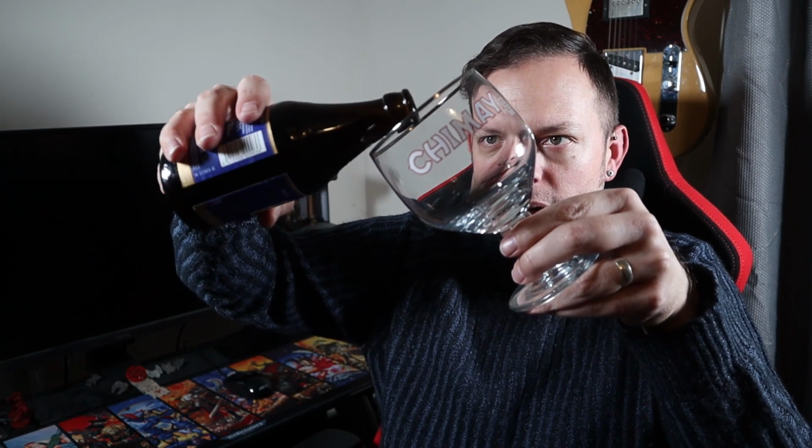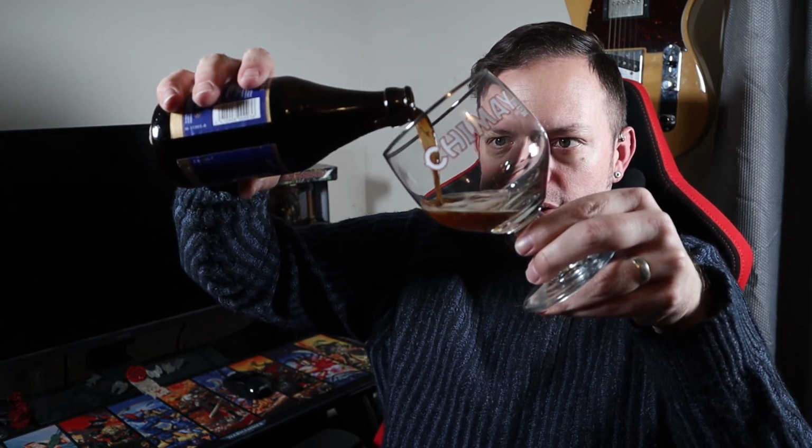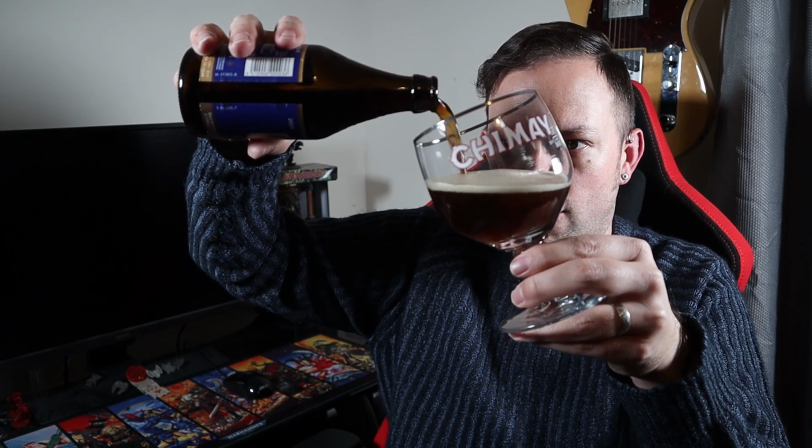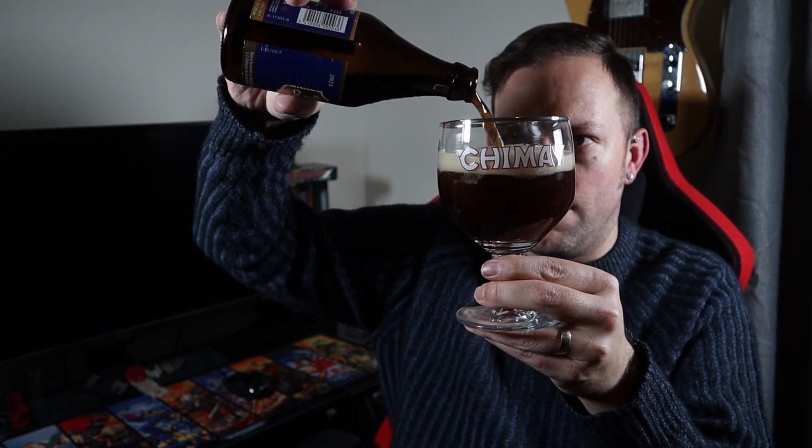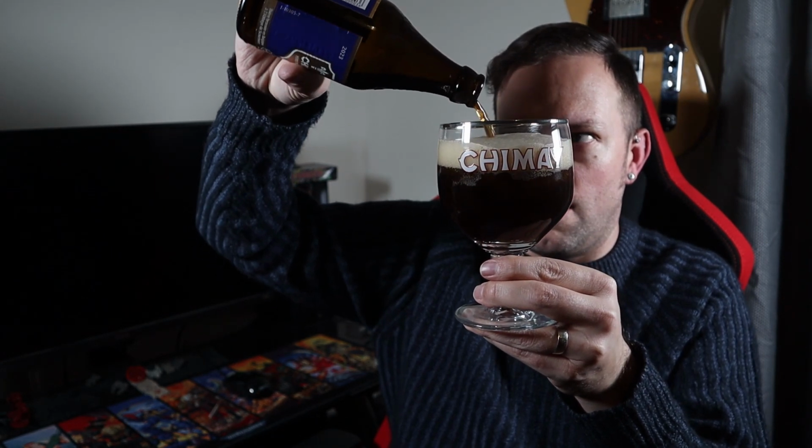Careful on the open. Now, gotta love the glass. Gorgeous glass. Chimay branded glass. There you go, look. Put it over that way. You can see the wording. Got a nice silver rim on that glass. Let's pour. Now, this glass will hold the entire 330ml bottle. And for purposes of this video, I am going to pour the entire bottle. Just because.